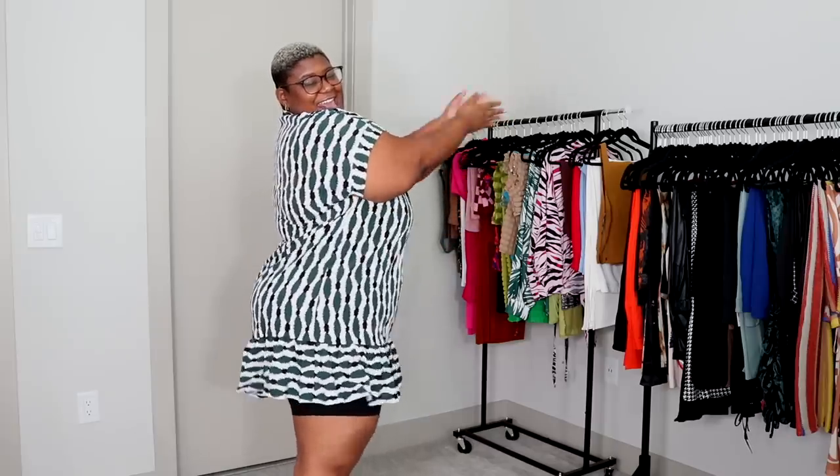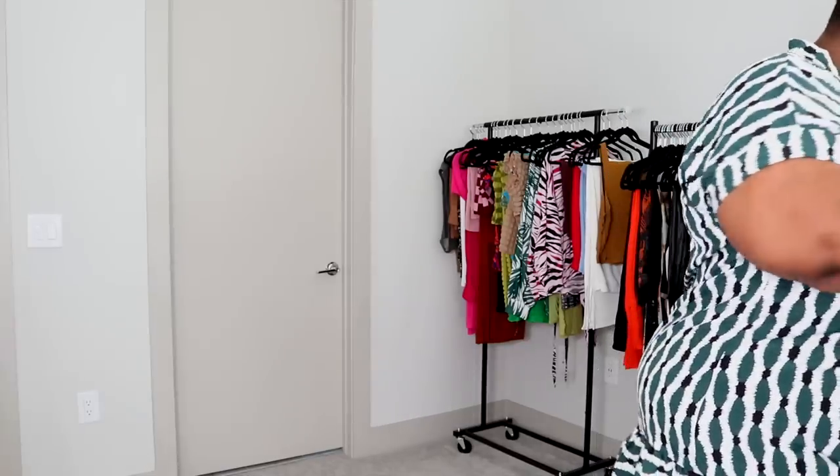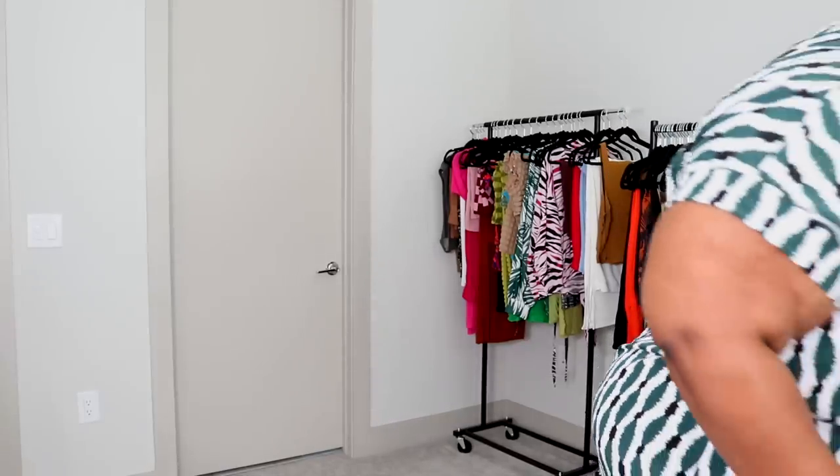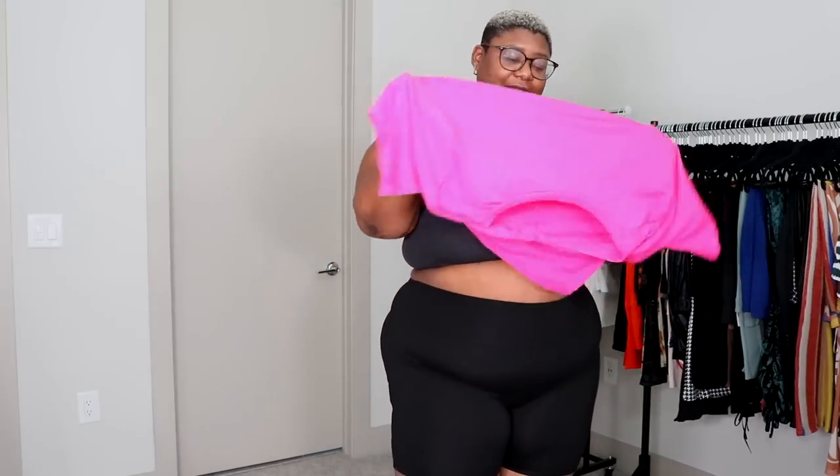All right, next. Still got the shirt on the sideline. I guess I can try it on now that I have shorts on. So now we're trying on the t-shirt. I don't generally love t-shirts. I prefer either long sleeves or sleeveless. But if it's cute, I'll go for it. I love the color. The stretch is great.